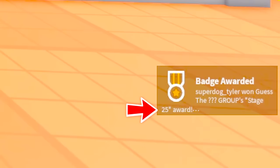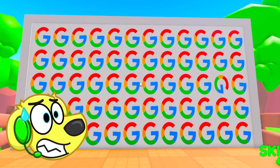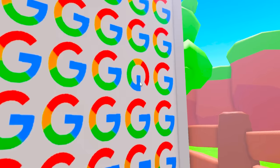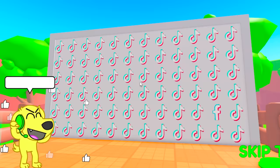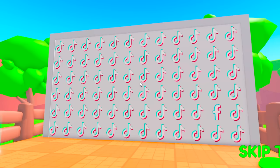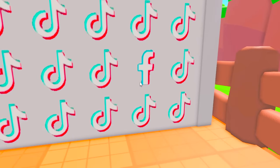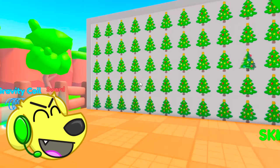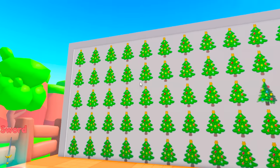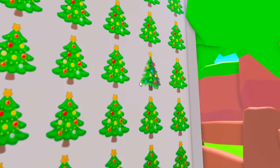Okay, let's keep going. It says we got past stage 25, but now it's gonna get a little harder, guys. Okay, all of these look like they have the same colors. Oh, but this one's sideways. Yeah. We have a ton of TikTok logos, but which one is different? What even is the TikTok logo, Snowy? Is it a letter? Wait, is it the letter F? I don't think so. Christmas tree. Oh, Christmas tree. Show me the different tree. Show me that tree. Oh, I see it, so it's right here.